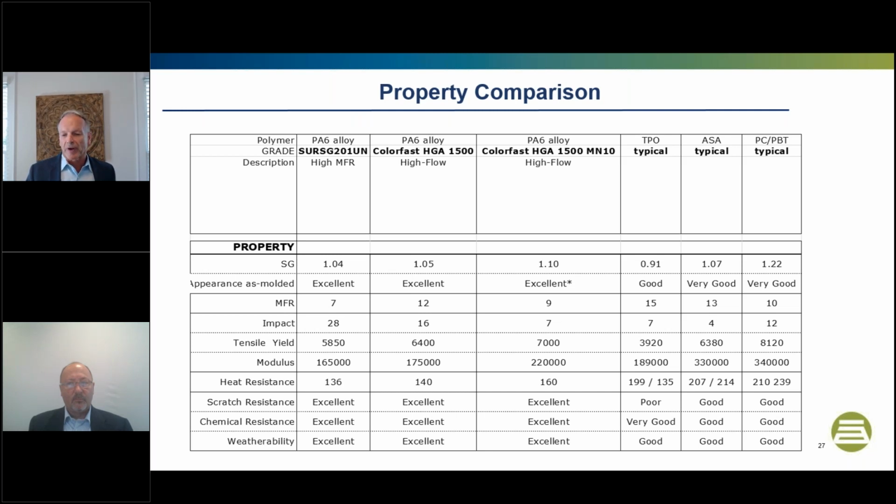And then a PBT, you might be more familiar with the trade name of Xenoy type materials. So you can see we talked about trade-offs of the HGA series. Here you can see the sacrifice in impact when coming down from the Surlyn Reflection Series. So you go from 28 down to 16. And then you do see the enhanced flow I talked about. So the MFR going from 7 up to 12. So we're also able to modify these grades with minerals. In the third column, you'll see the ColorFast HGA 1500 MN10, which is a 10% mineral to achieve a higher level of stiffness. Or as will be shown in a case study here in a minute, we can modify the shrinkage of the material.